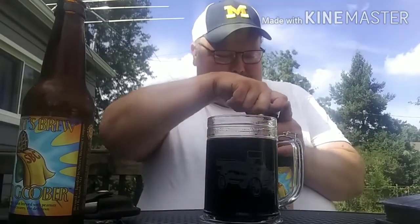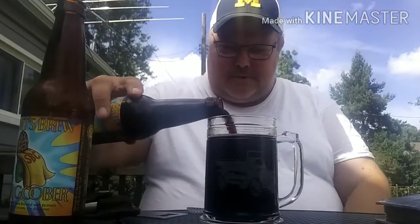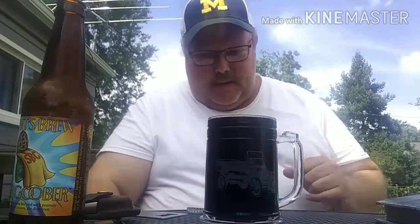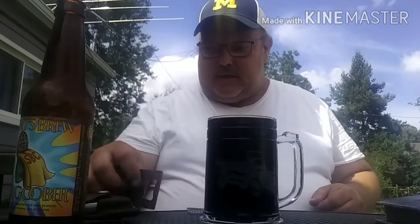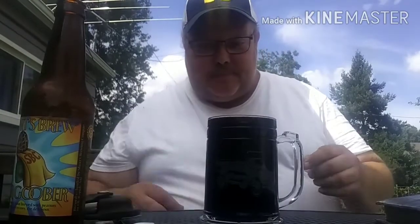This is by the Shorty Brewing Company out of Elk Rapids, and it's an oatmeal stout made with peanuts. I've never had one of these, and apparently this is gluten-free, so I just thought that was kind of unique. So yeah, and cheers.